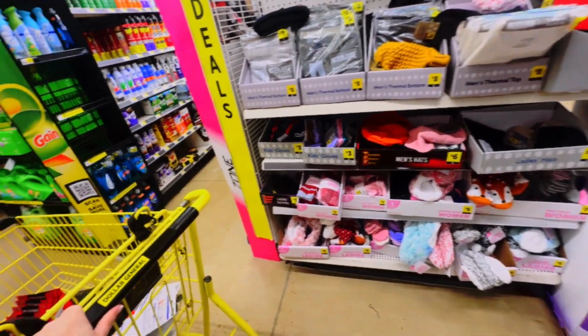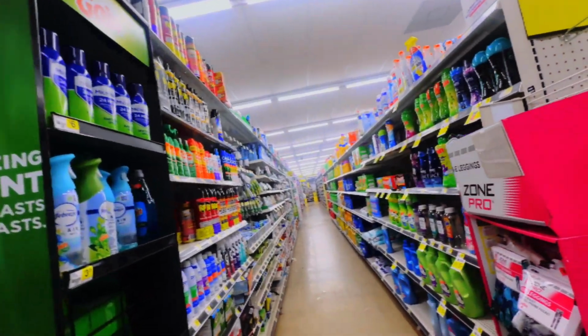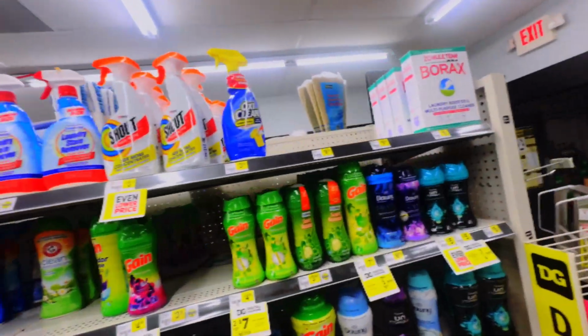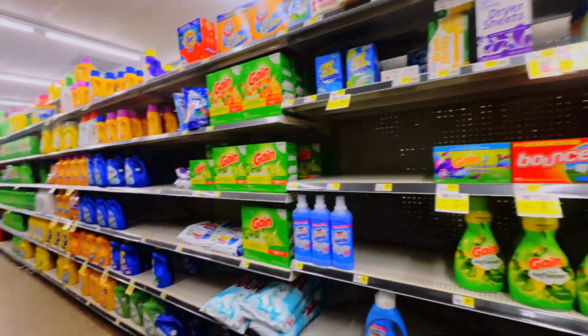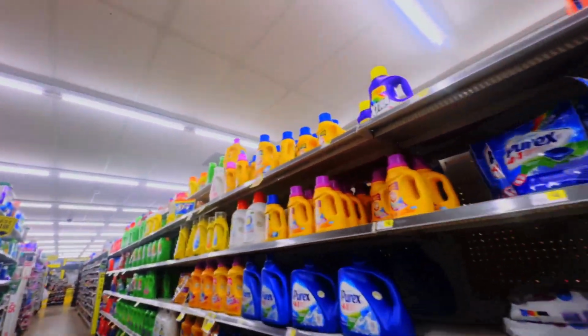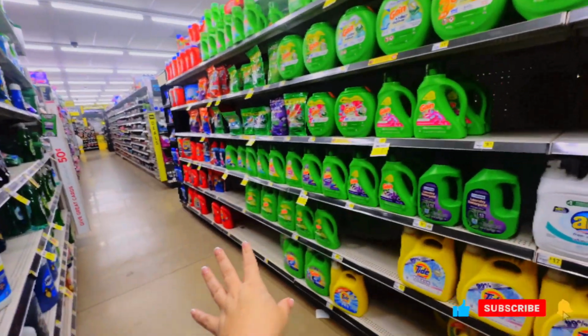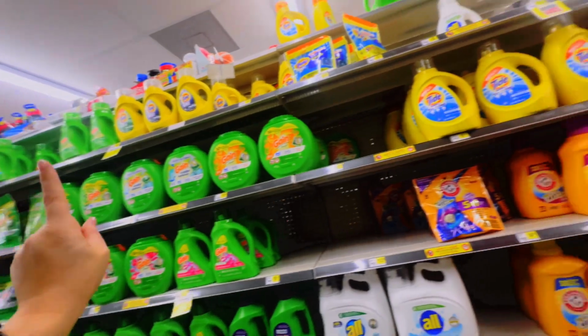Stuff like that. Over here we would look for those pink little bead things that I got. I don't see anything like that. There is detergent, like some yellow pods, I think.